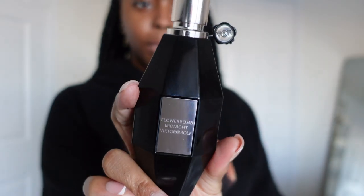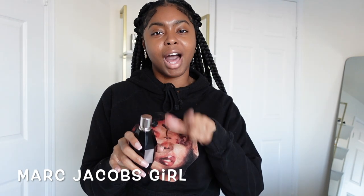And so does Flower Bomb Midnight by Viktor & Rolf. I love the way this smells. I picked this up accidentally. I thought I was getting something else. I was confused. I thought Flower Bomb was by the Daisy brand that has the big flower. I thought those two were connected, but they're not.